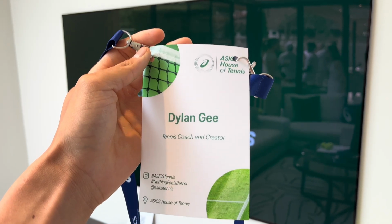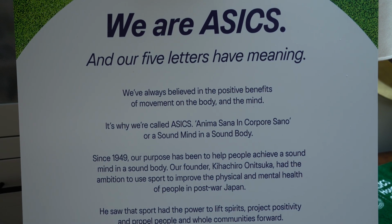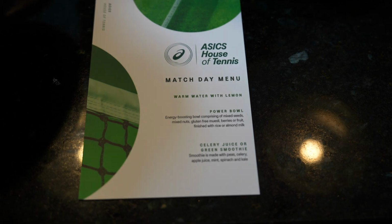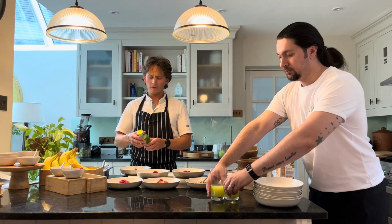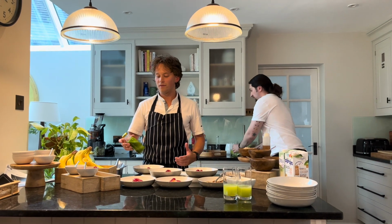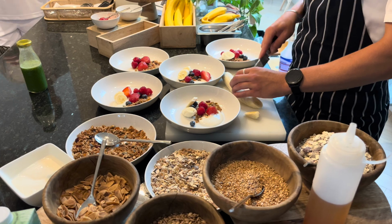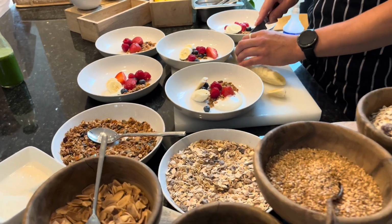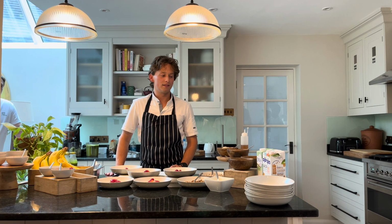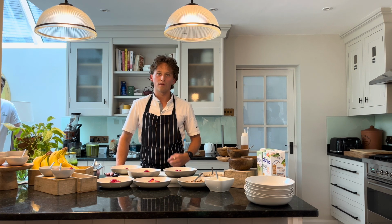I picked up my name tag and then we headed over for our first activation, which was trying out Novak Djokovic's exact breakfast. Got a green goddess smoothie. Green goddess basically just means a combination of all the different green foods you can get blended into one. High fiber is really important because it makes you feel fuller for longer. A snack that Novak has said he eats during the matches, just eats a couple of dates in between sets, in between games, and it just keeps you going throughout the exercise.